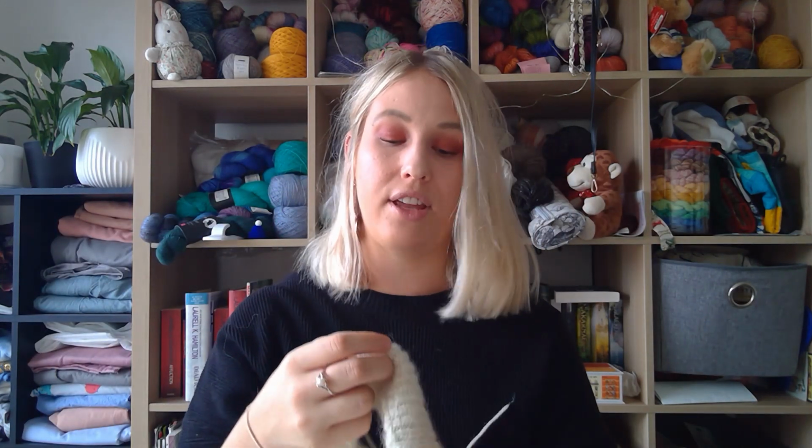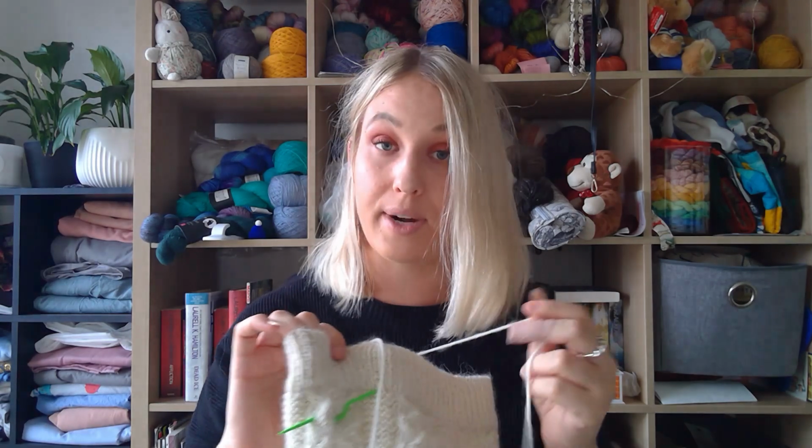So you cast on 128, and then you do the rib, and then you decrease 8 around it, and then it's 120 stitches. Oh, my hair. What am I doing? Oh, there we go.